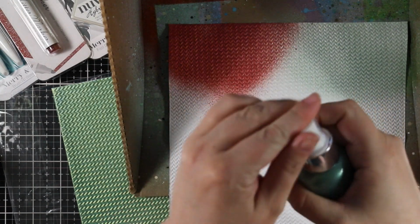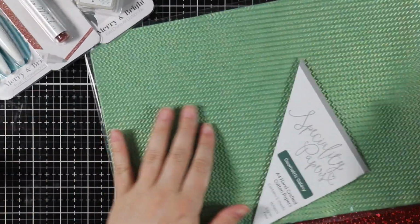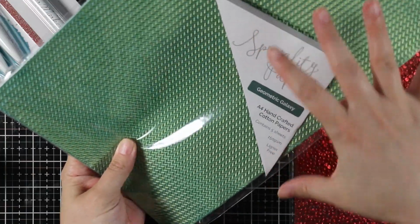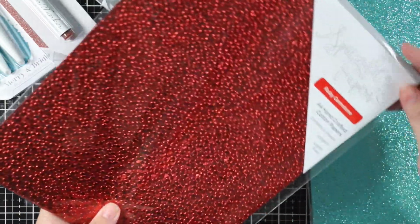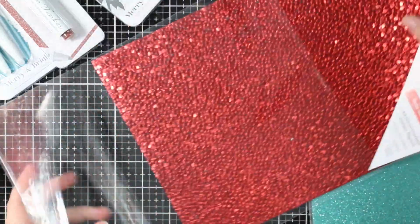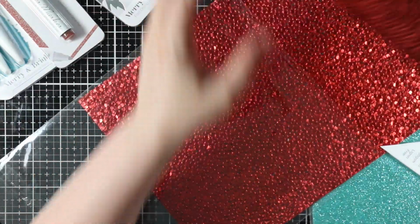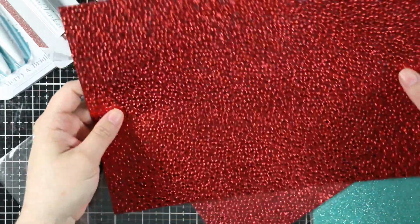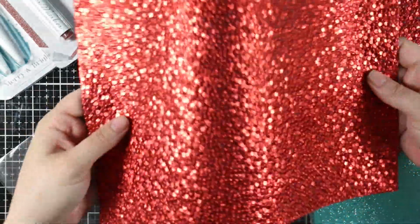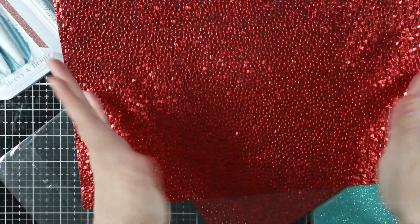This one's much more of a muted. Okay, I'll get to those in a minute. So let that kind of sit and dry a little bit. That is the specialty paper Geometric Galaxy. Beautiful. The other one is Ruby Gemstone, and yeah, I'm not a big red fan. Like I don't lean towards red things. It's not my color, but is that not the most gorgeous thing ever? Look at that. Oh, ruby red slippers. Hello.